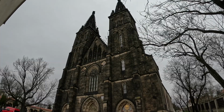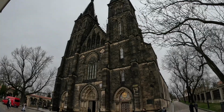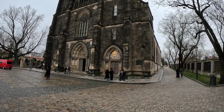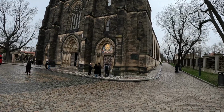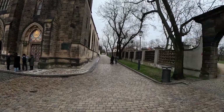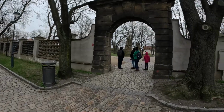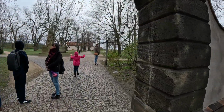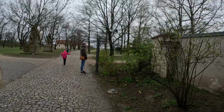So we've reached the church at the top, and a very impressive church it is. We're not going to go in because we don't tend to go into churches too often. Not those sort of people, but very interesting. And we are now going to head into this bit of greenery, which I think is part of the old fort, judging by what I've already read.